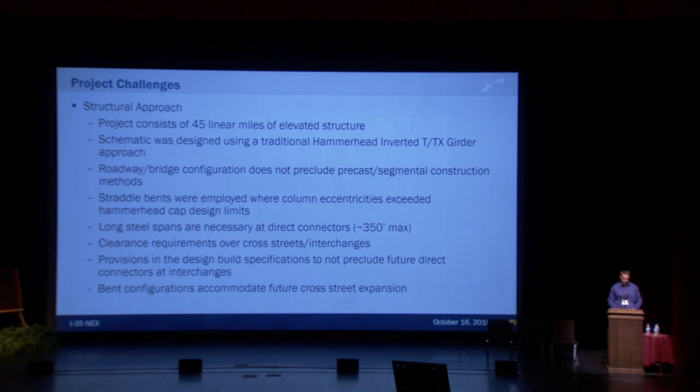Straddle bents were employed where some of the column eccentricities exceeded the hammerhead cap design limits. There are some areas at some of the interchanges where we're having to employ really long steel spans at some of the direct connectors. Some of them range in the 350 foot. So also clearance requirements were kind of a problem over some of the cross streets and interchanges, having to accommodate the 18.5-foot freight corridor clearances that we're required to do.